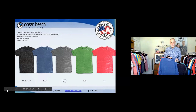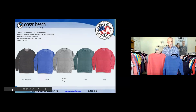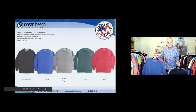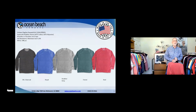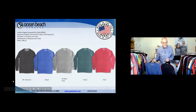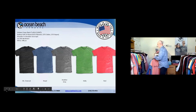And then we have our crew neck. And the crew neck is a raglan sleeve. And so that's also a really soft feel to it. And the parameters in the USA made is on the t-shirts, it's 144 per body style. And in the crew neck, it's 288 per body style. And then within that, you can mix your colors, and of course, you pick your sizes.